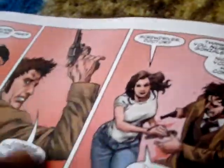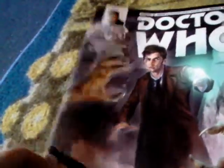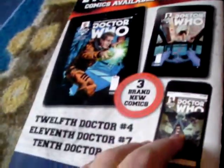This is pretty cool. The Doctor has a gun there, but technically he's not using it, so it's not that big of a deal. And I've said this in many of these issues: they really do capture the 10th Doctor really well.